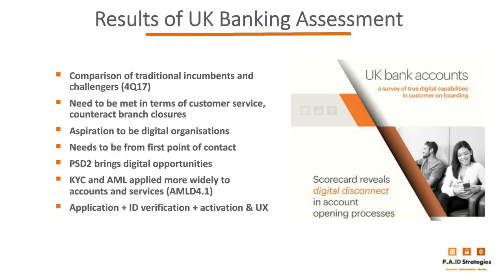This is at the same time as we're experiencing here in the UK increasing branch closures as banks are looking to minimize their ongoing expenditure and improve profitability. So digital services, either mobile or online, are very important to maintaining customer interactions and providing a high level of service. And that has to include the first point of contact, from opening the account and enabling me to transact. And so that's why we conducted this assessment.